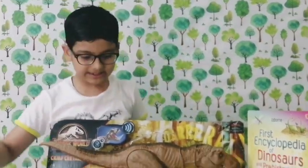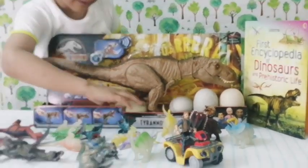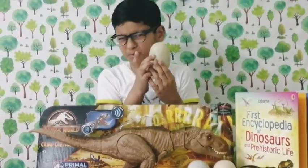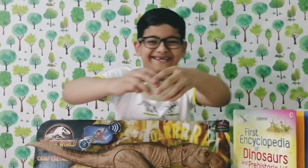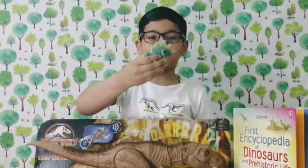Let's put these right over here. All right, I'm done with my seal. Now we have a green egg, which means it's probably a herbivore, right? Let's smash it open! Wow, that was big. Oh my god, it's a Stegosaurus!